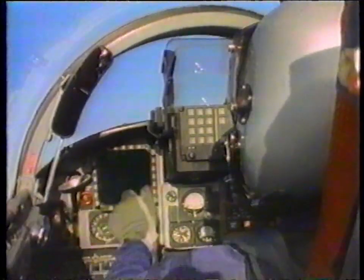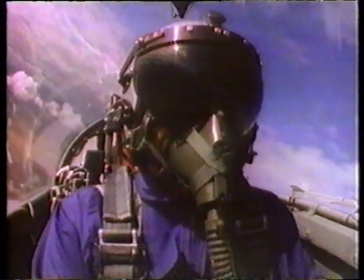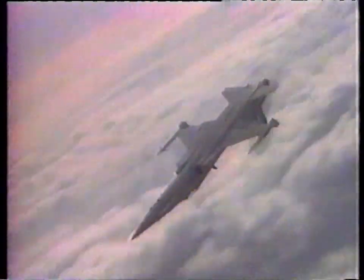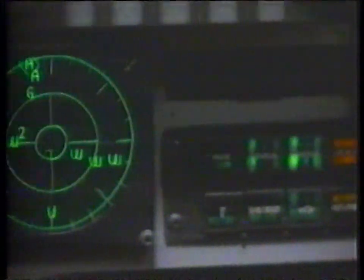Even with millions of dollars worth of computerized guidance systems, heat-seeking missiles, and state-of-the-art avionics. Box one, missile away. It's still the cool steel nerves of the pilot that wins battles. He's going down. Trouble. Two bogeys in my six. I'm out of here. Looks like I've lost him. Correction, he's on my tail.